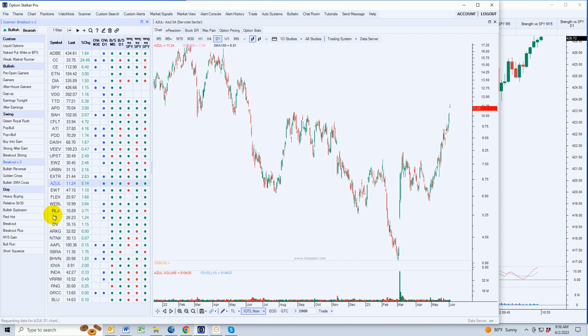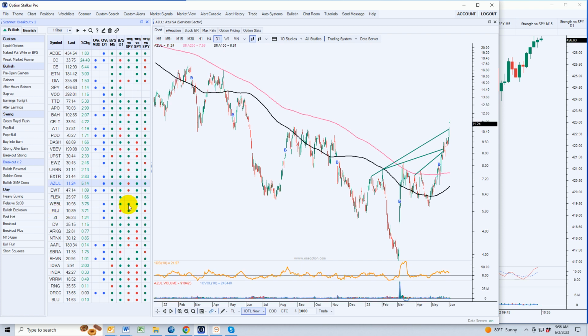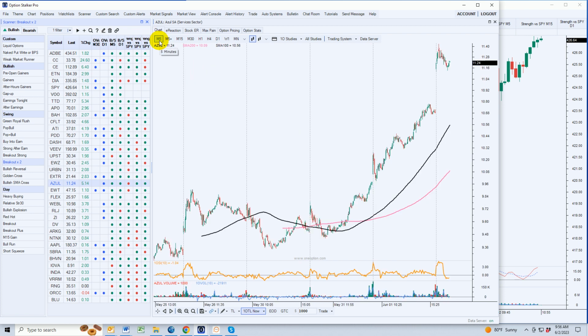AZUL, take one more look at that. I like that AZUL. It's got a nice little trend line here that was breached earlier. That just looks like a really good stock to me. Let's take a look at that 5-minute chart, see if it's recovering. It's been able to hold that opening gap.